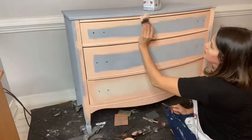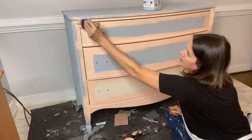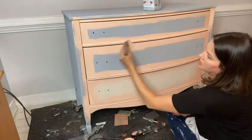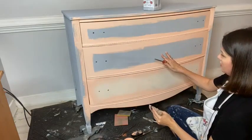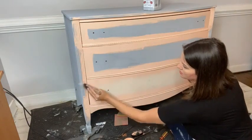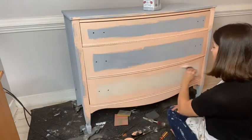So when's the last time you painted with apricot? I feel like it's a color I don't see very often. When it comes to the Dixie Belle colors, I tend to not paint a lot of pink the majority of the time. I don't paint a lot of red either, but I do like it. It's just not my go-to color. Blue is my go-to. I'm always painting blue.